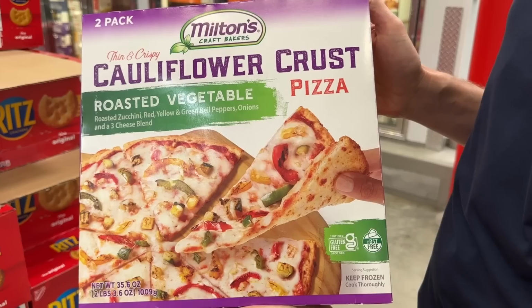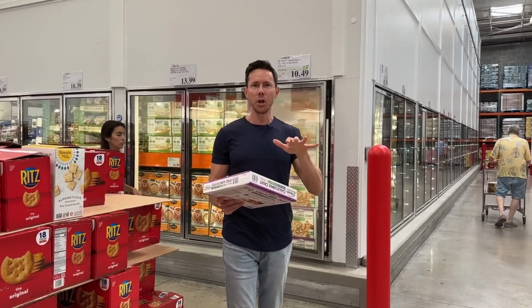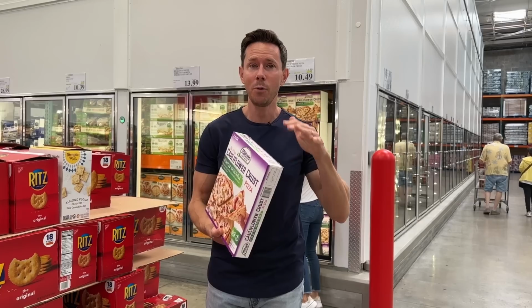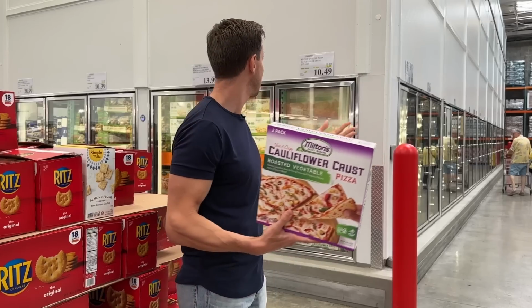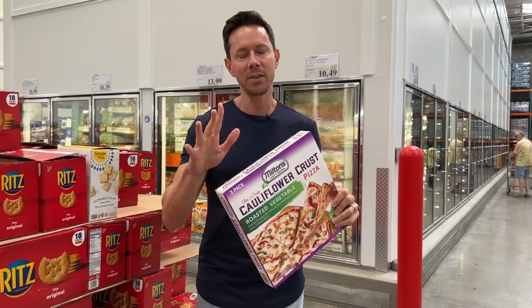They have some really good stuff. Our good buddy Milton cauliflower crust pizza is on sale. It seems to happen a lot. And it's a good thing because even though it's not technically Bobby approved, it's such a better for you option in the frozen pizza case. So first of all, the deal: 2 pizzas for $10.49, and they're big pizzas. They're 17.8 ounces. And there's only one thing that doesn't make this Bobby approved.